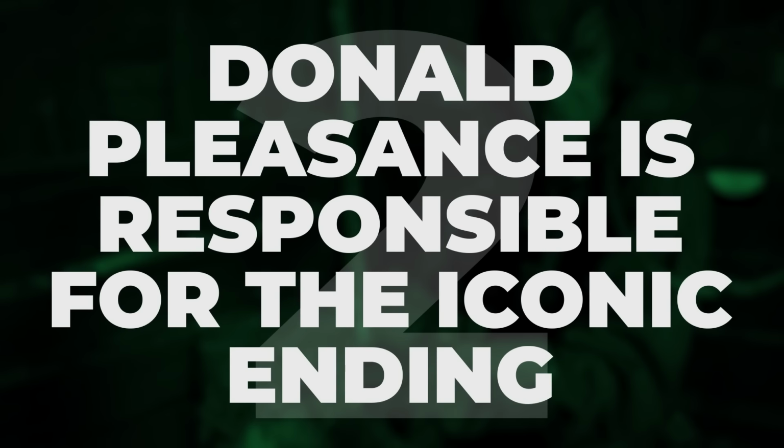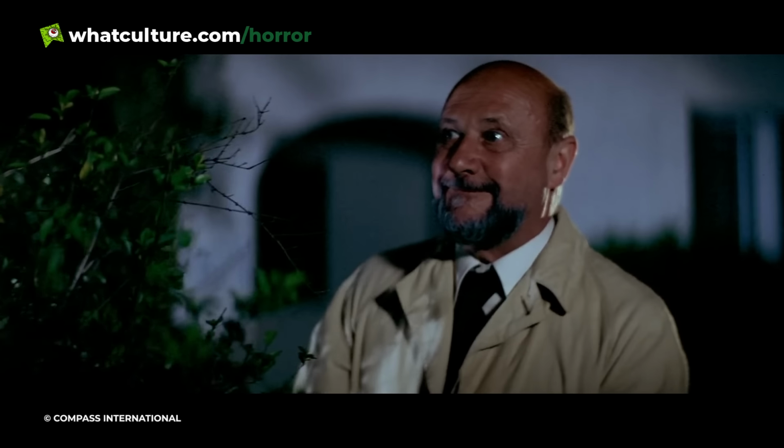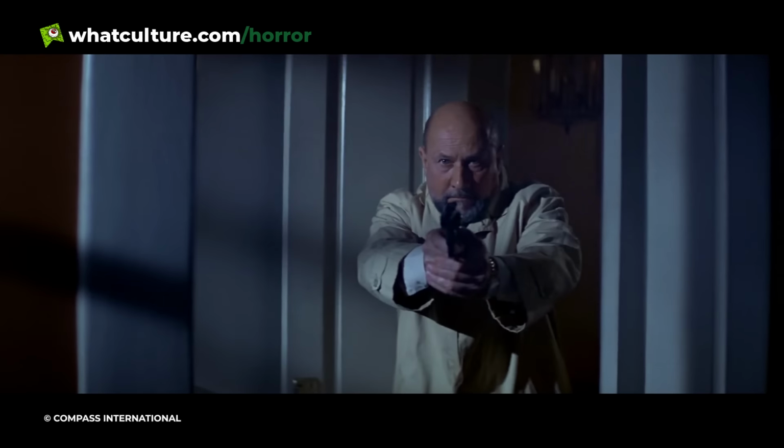Number 2. Donald Pleasence is responsible for the iconic ending. The ending of the film is one of the truly iconic horror endings of all time. In the script, Dr. Loomis managed to shoot Michael 6 times, causing the silent stalker to fall backwards, through the window, over the balcony, and down to the ground below. Loomis sees the body, speaks to Laurie, and is then shocked to find that there is no body down there anymore.